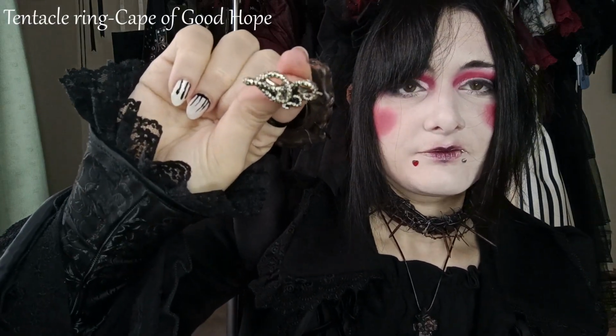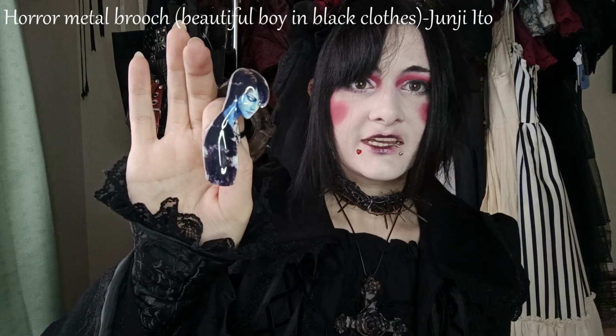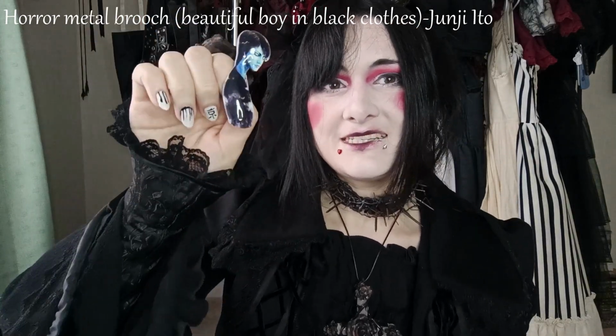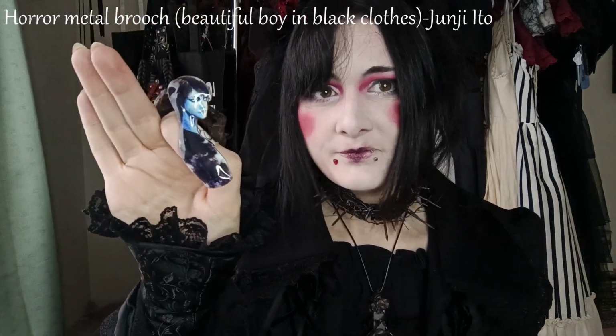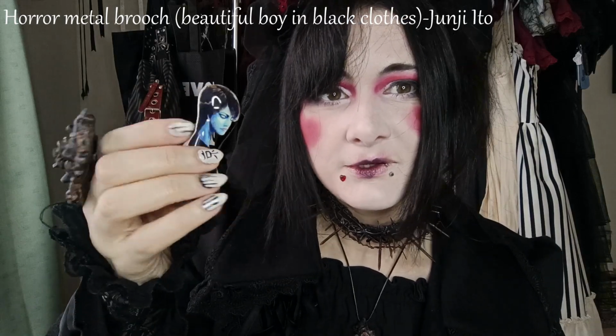Another item that I got at the Design Festa in November this time is this little tentacle ring to go with my parrot coordinates. And another item that will look good in Lolita is this brooch that I got from the Junji Ito exhibition. This one is the Intersection Pretty Boy. So also another little piece of blue in my wardrobe. And this is it for my wardrobe update.